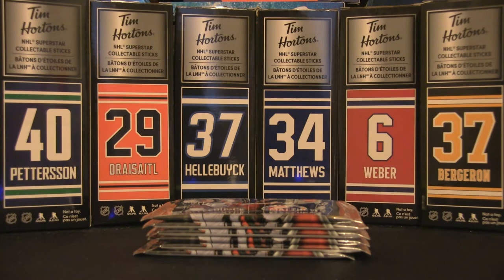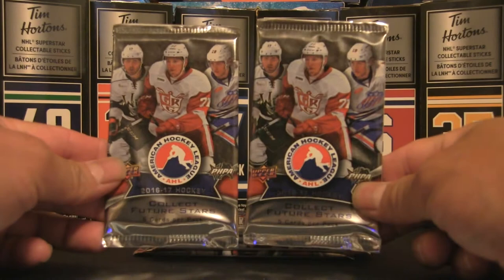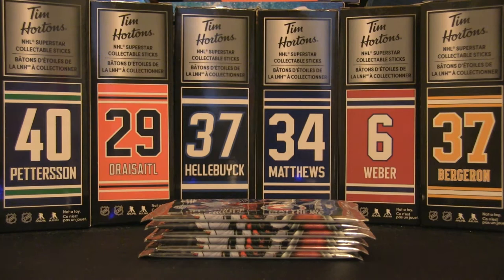It is time for another break, not a box break, but we are going to open up six packs of 2016-17 American Hockey League by Upper Deck. These six packs were picked up on a recent trip to Shoppers Drug Mart. They were in a blister pack, but I've removed those to save some time.